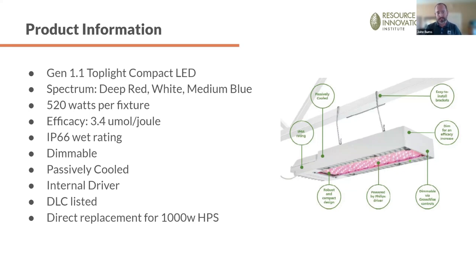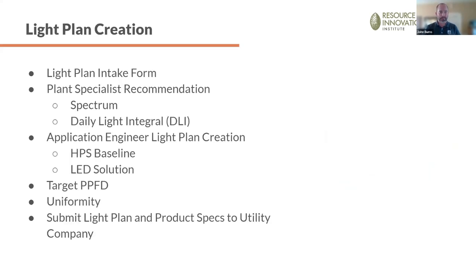DLC listed. We'll talk about this several times, but DLC. If you want to seek a rebate, it needs to be DLC listed. And what is DLC? Design Lights Consortium. It's a third party, basically, that tests and validates what the manufacturer is saying. And most utility companies now require that it's DLC listed in order to rebate the light. And again, we're looking at this LED here as a one-to-one replacement. Not all LEDs replace the light one-to-one. It depends on the light plan, and we'll talk about that more. So I think that's it. Next slide, please.